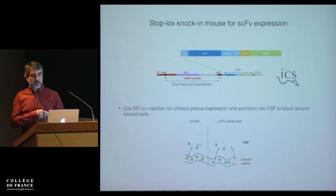And so we took these single-chain antibodies for OTX2, fused them to a signal peptide and a tag, as well as a GFP marker, and cloned them behind a stop-block cassette, so that allows pre-inducible expression of the single-chain antibody. And so the model is here. In fact, we will be expressing the single-chain antibody in the choroid plexus, so that it's secreted in the cerebrospinal fluid, and therefore captures OTX2 outside.